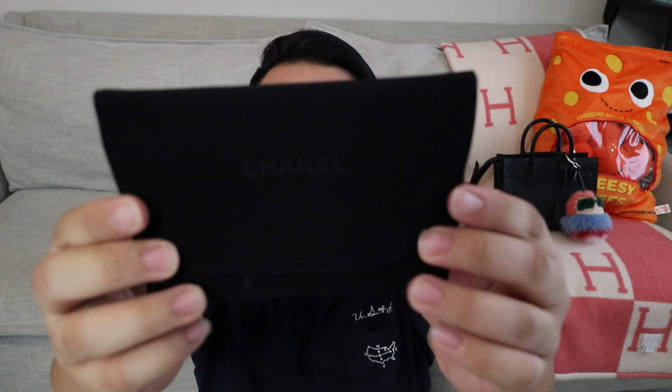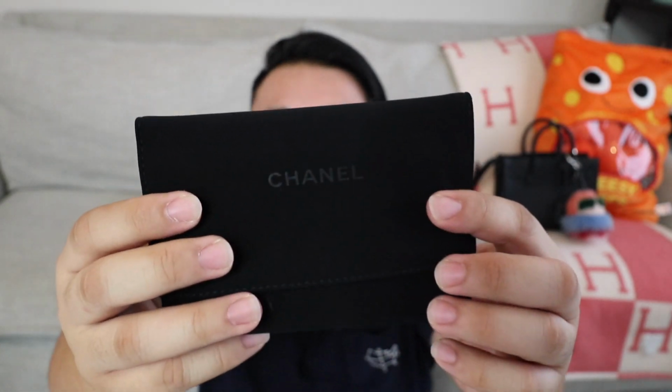Okay, this one. Okay, so this one came with the dust bag. I love the dust bags. They are so luxurious and gorgeous. Can you see that color? It's so pretty.